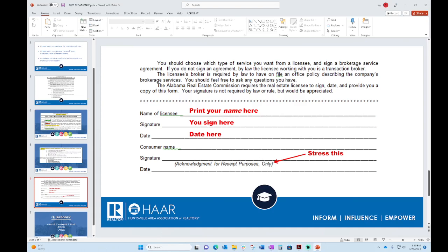I will say that I love HAR in our organization because they have this amazing pamphlet that's already written up, and it goes into even more detail about all these different types of relationships that you can enter into. You can find this on Paragon and also on Loop if that's something that your brokerage uses. So if anybody has additional questions, say, hey, I tell you what, if you want even more information about this, let me go back to the office and I will email this pamphlet to you. It's super easy. And that is our RECAD.